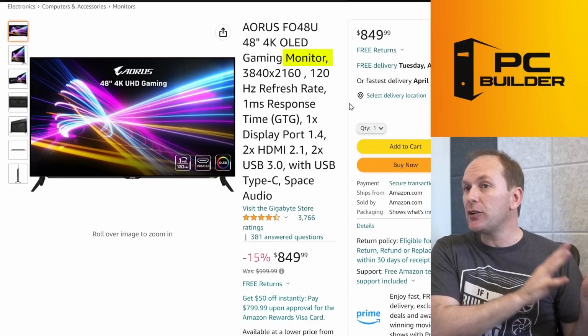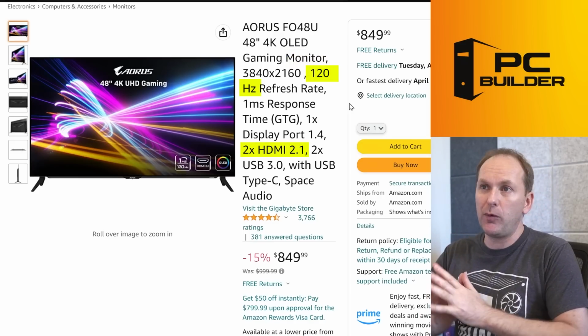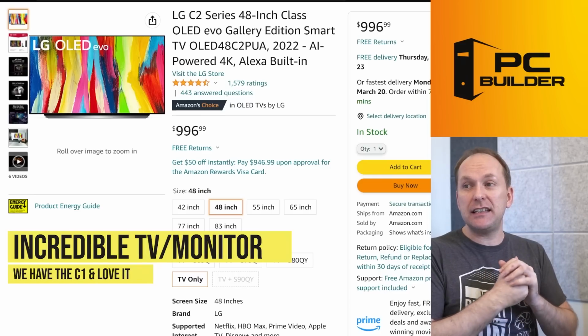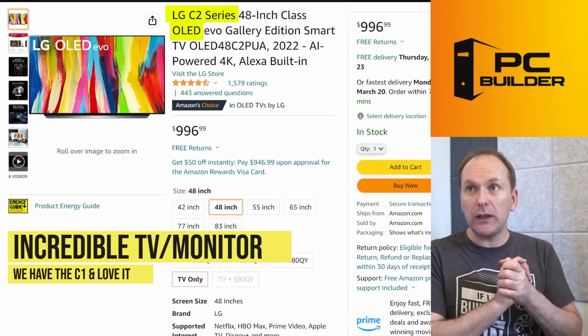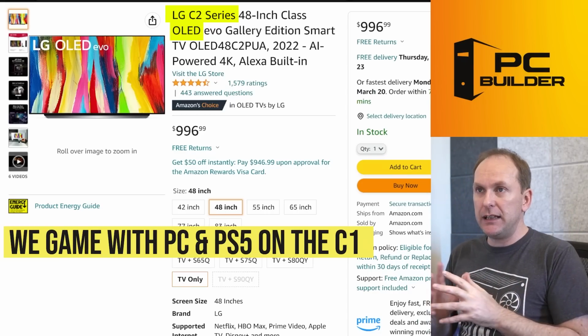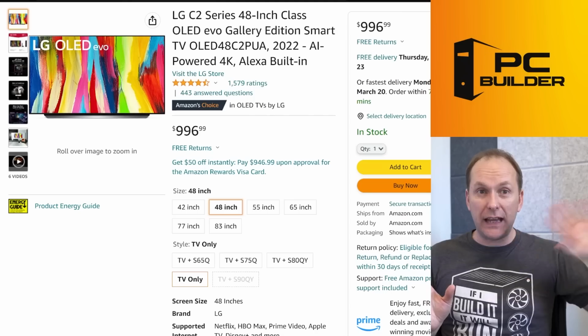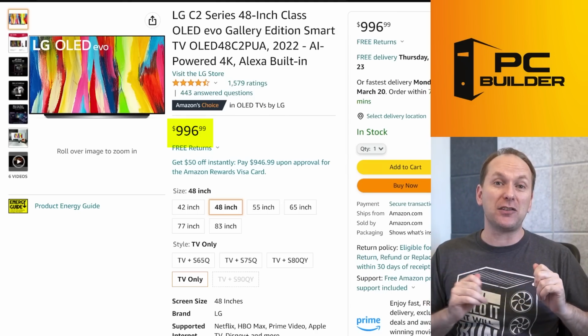This is a monitor, not a TV, but 120 Hertz 4K HDMI 2.1. Really, really phenomenal panel. If you do want something that can double as a TV, same size 48-inch, check out the LG C2 OLED. We have the C1. We use that for both PS5 as well as PC gaming. Really phenomenal. The HDR is absolutely incredible on OLEDs. If you want HDR, you got to get OLED. The Aorus panel would be good. This would also be good for about $996 instead.